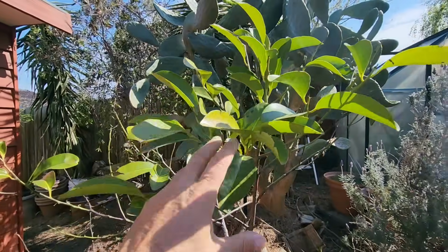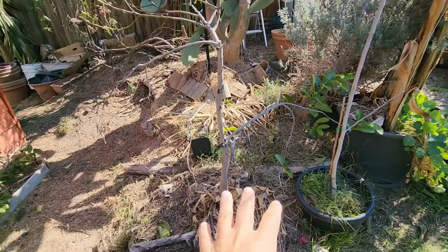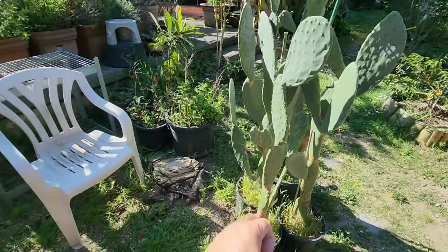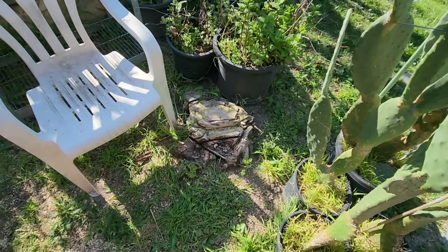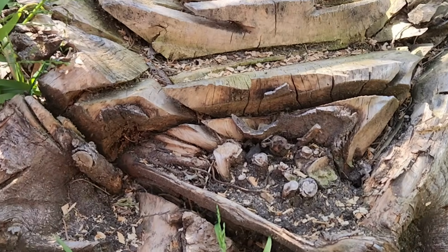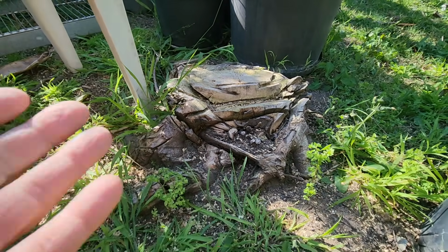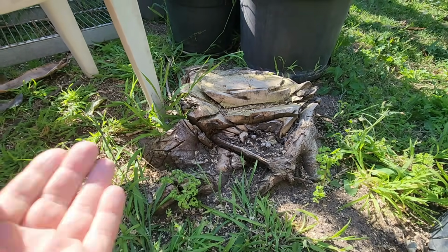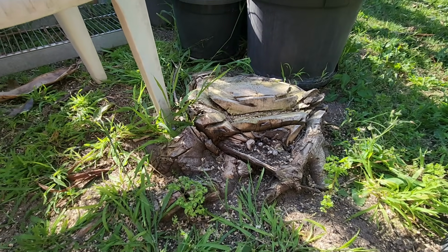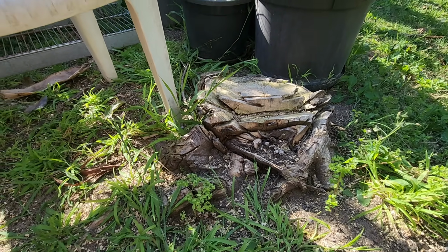So I'm going to leave it because this is valuable real estate. I've got other trees that I want to plant in this area now that the fig tree is gone. Remember this fig tree I pulled out a year ago? I didn't pull it out. I tried to pull it out. A 25-year-old fig tree. I did my best with a chainsaw and with kerosene, but it's still alive. The damn thing's still alive 12 months later.